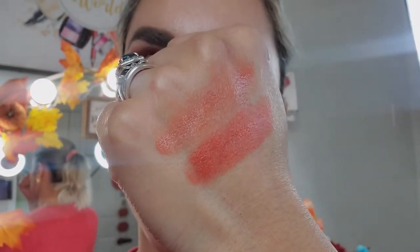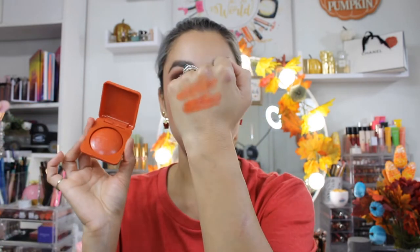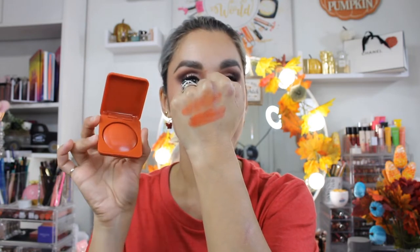Seeing these swatches here, I might like this one. Yeah. I really, really like this shade. Alrighty, we're back the next day.